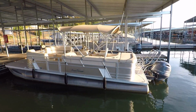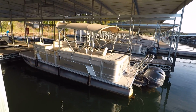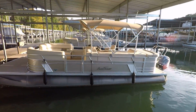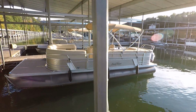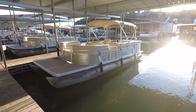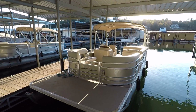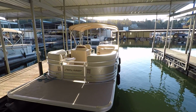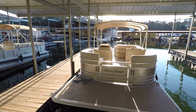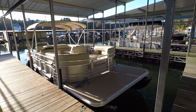Here we are, our 2018 SunChaser Geneva 24 rental fleet boat, unit number 11, for sale here on Norris Lake. This is powered by a Yamaha 115 horsepower 4-stroke outboard motor. Current engine hours on this one are around 120. This is an 8.5 foot beam boat, 24 foot length.